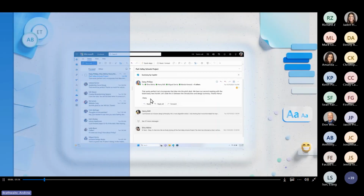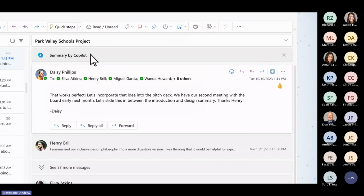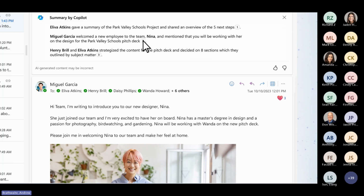So I just got added to a new project at work, and whoa, this is a long email thread. I'm going to click Summary up top here, and Copilot is going to scan and summarize the key points. And there we go, with citations too. I'll click this one and write to the email for more context. I see this new designer we hired.